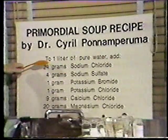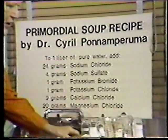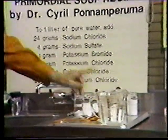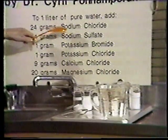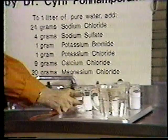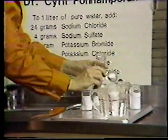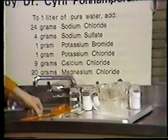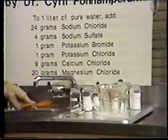Well, this recipe makes 1 liter, so you need 1 liter of pure distilled water. And a liter is just a little bit more than a quart, 4 1/3 cups to be exact. That's what it's in here. And then we have 24 grams of sodium chloride. That's plain old table salt. And 24 grams is just about a tablespoon and 3/4. And then we have 4 grams of sodium sulfate.